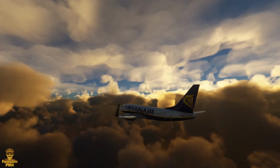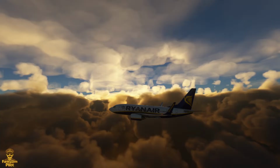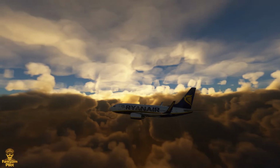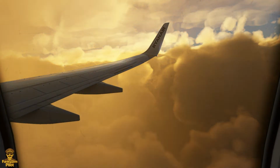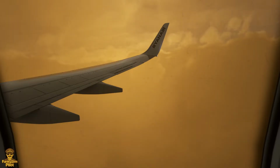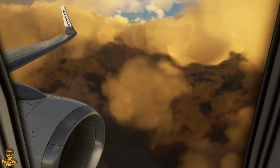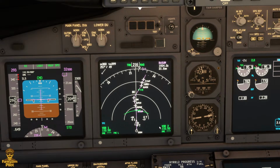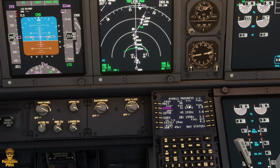Alright. It's a very nice sight, look at that. And the wing view is also pretty nice. I'm liking it. Right, let's go back to the flight deck. 20,000 feet, because we will need to do some things before we land. We know that we will be landing at runway 21. That's all here.